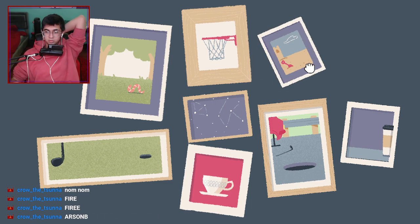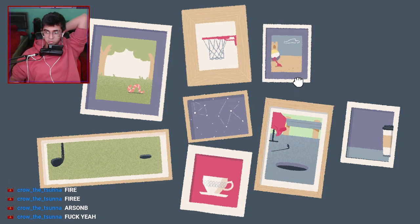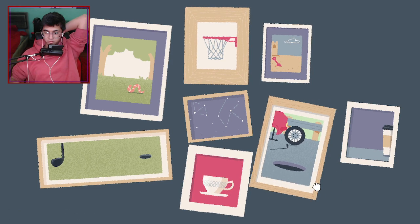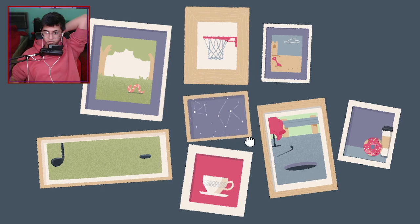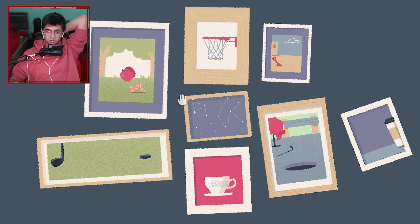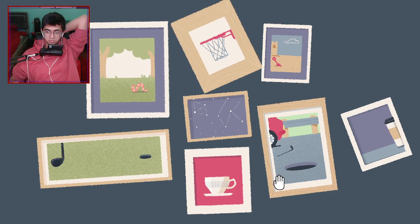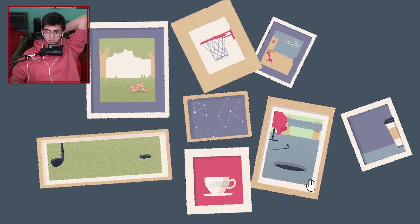Ooh. Oh, the ball. I guess we want a hoop, right? Interesting. This one's cool. I'm liking this one. Okay, we got the hoop that we wanted. Where's that gonna go? Okay, to the left, it doesn't go anywhere. Ooh, okay.